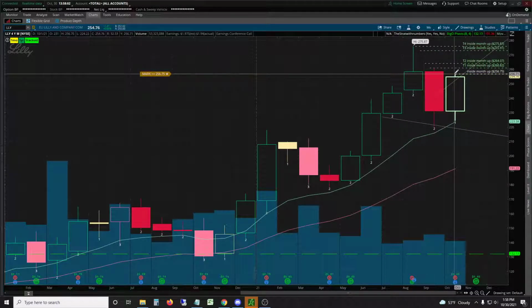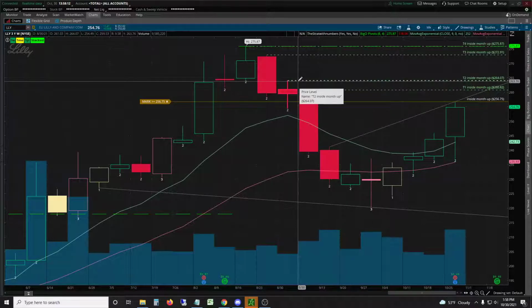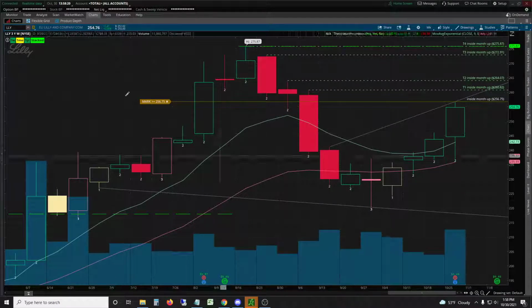Looking for a break above 256.75. We come down to the weekly, look for some targets. Target 1 is going to be 260.82. Target 2 is 264.07. Target 3 is 272.91. Target 4 is 275.87. So that's what we're looking at for Eli Lilly.